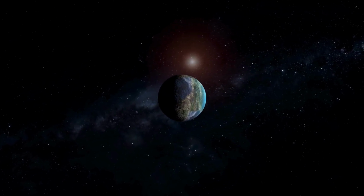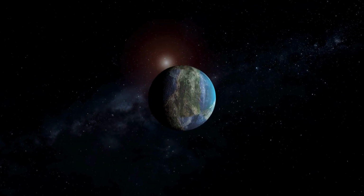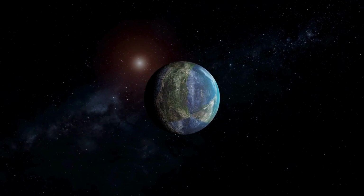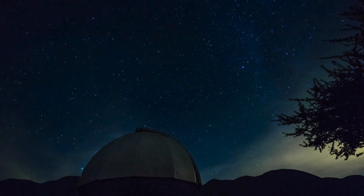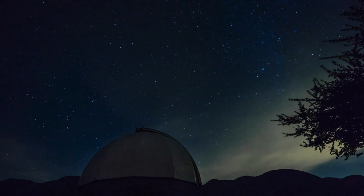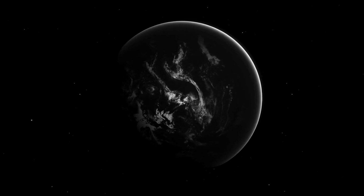A unique discovery, GJ9827d. The discovery of GJ9827d's atmosphere is a leap forward in the study of so-called sub-Neptunes, planets that are larger than Earth but smaller than Neptune. Sub-Neptunes are the most common type of exoplanet found throughout our galaxy, yet, intriguingly, there is no analog in our own solar system.